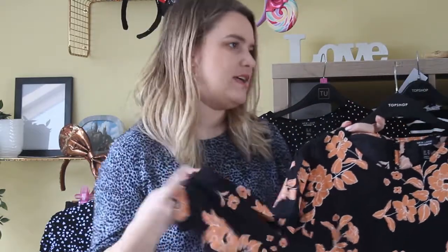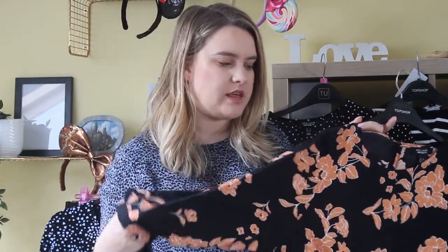It's got longer sleeves, so this is definitely more for now or as we go into spring. This probably won't be as good during summer when it's super hot. Saying that, the material feels quite thin, so might be okay if we have a normal English summer, who knows. But I liked the fact that it floated down. I really liked the colours and the patterning.